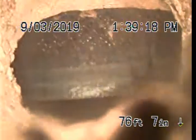Okay, so it looks like it's cast iron pipe all the way to the city main, and there's the main at 76 feet and 2 inches. That's the end of the inspection.